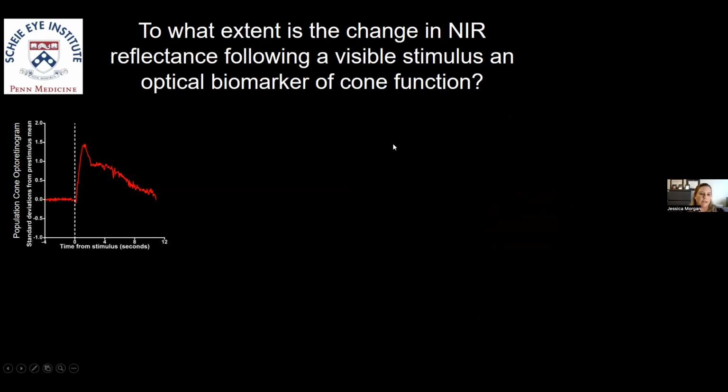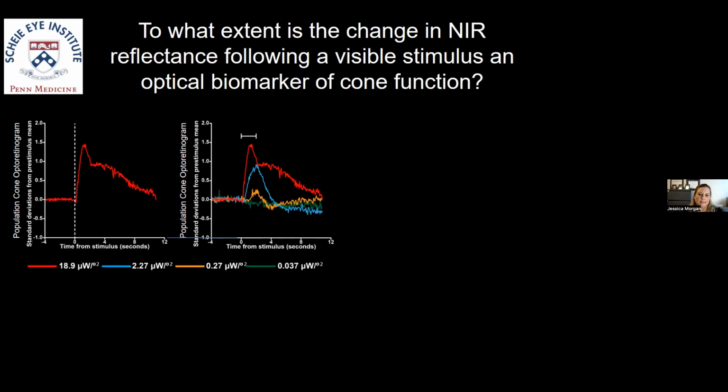So this graph here is the summary graph of that optoretinography signal. Again, before the stimulus, cones have an initial value, and then when the stimulus comes on, we see this peak in their ORG signal. Now we want to know, well, okay, to what extent can this be used to understand cone function? And so does this follow known properties of the visual system? The first set of experiments that we did is essentially a dose response, looking at if we change the intensity of the stimuli presented, do we get a change in the optoretinography signal? And the answer there is yes.